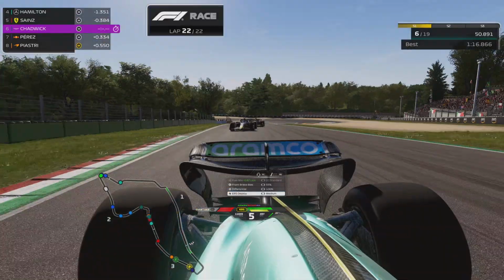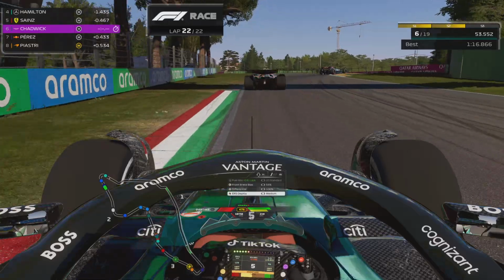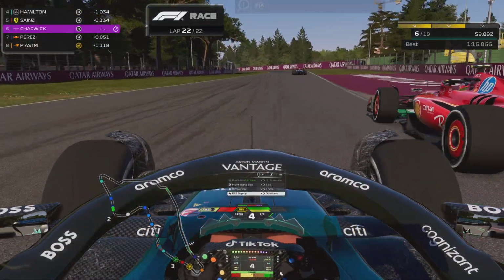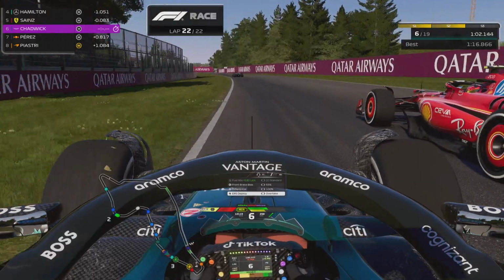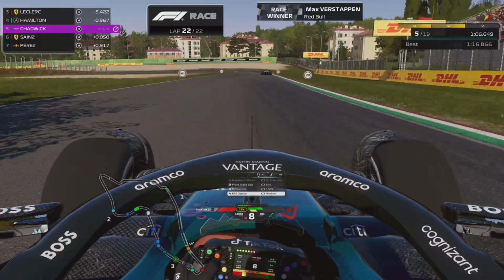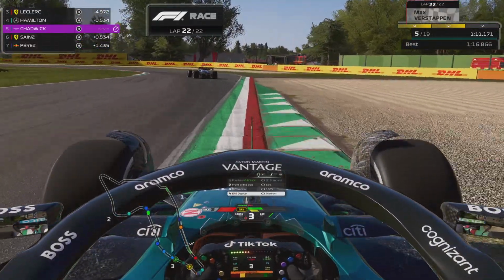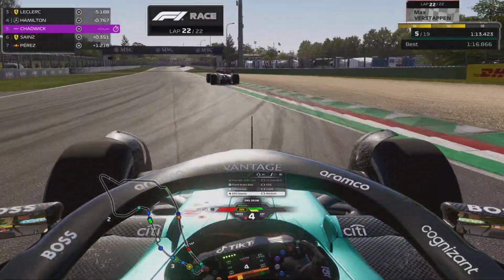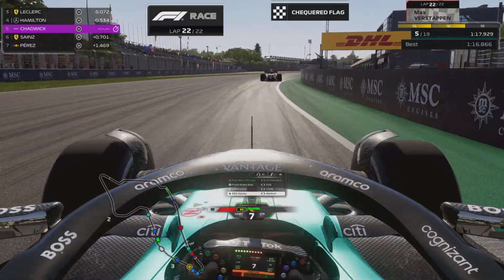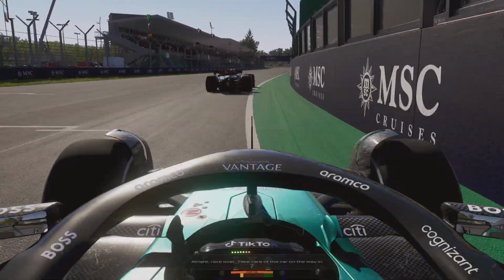Be able to get past Sergio Perez. Definitely got to get past him. He's slowing us down majorly. A little bit of a bump right there. It's our last lap, so we've got to push flat out. Yep, it is Hamilton in P4. Just going to miss out on P4, but we'll bring home a top 5 finish. Let's go. All right, race over.